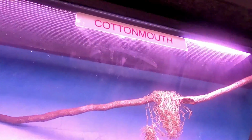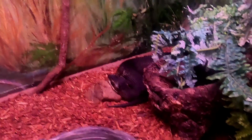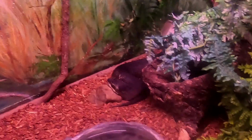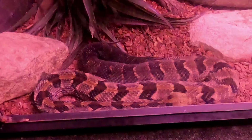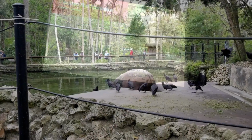There's a cottonmouth snake there. Oh, that's a fatty. He's a big fatty one. There's a timber rattlesnake. I don't think it's in there. A big hippo.